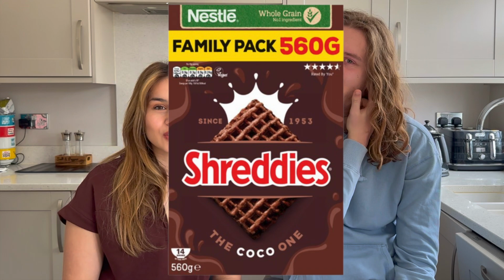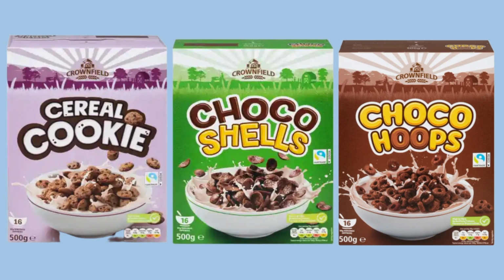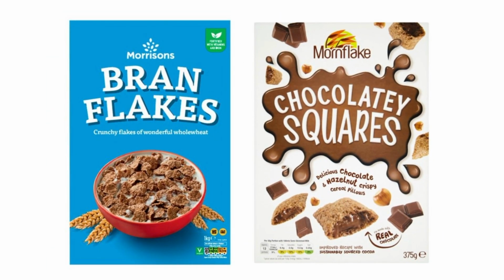Cereal. Shreddies, chocolate Shreddies. Not all Shreddies, but more so chocolate Shreddies. Probably in my top three favorite cereals of all time. They are great, and they're vegan. If you go to Lidl, you can get a lot of cereal that are vegan. So there's chocolate shells, they're vegan. I like those. Chocolate hoops are vegan. The cinnamon ones are vegan. I love those, it's like just crack. Make sure that they say vegan on the box. In Morrison's, you can get bran flakes that are vegan.